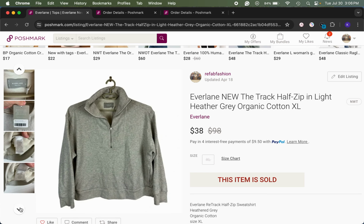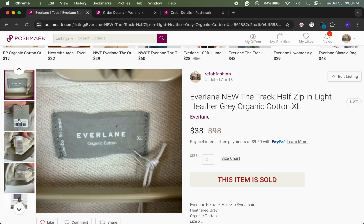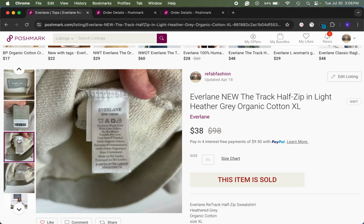Let me just see what the tag said. Well, this was new with tags, so that helped, because usually the tag will just say a little bit of this. The jeans might have a style name on here along with the size. I think these are the newer Everlane tags. So it's these abbreviations. I guess knowing what it is, sweatshirt, organic cotton, long sleeve half zip, but it can be hard to interpret, that's kind of working backwards from what we know about the item. But I think that can help in looking it up. If you find a tag that has some of this coding on it, you might be able to look up the style.